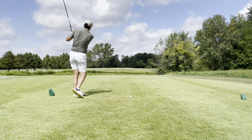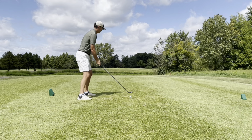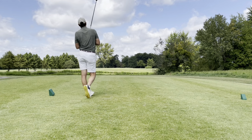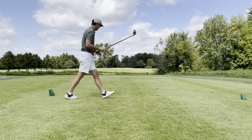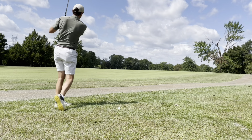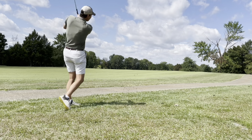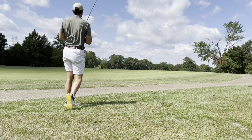And I'm just going to hit a 3-wood to attempt to keep the ball in play. And that one shoots a little bit out to the right, but safe. Second shot is a layup. There is a creek that runs in front of the green, so no need to go for this green in 2, just a nice layup, hopefully within 100 yards.